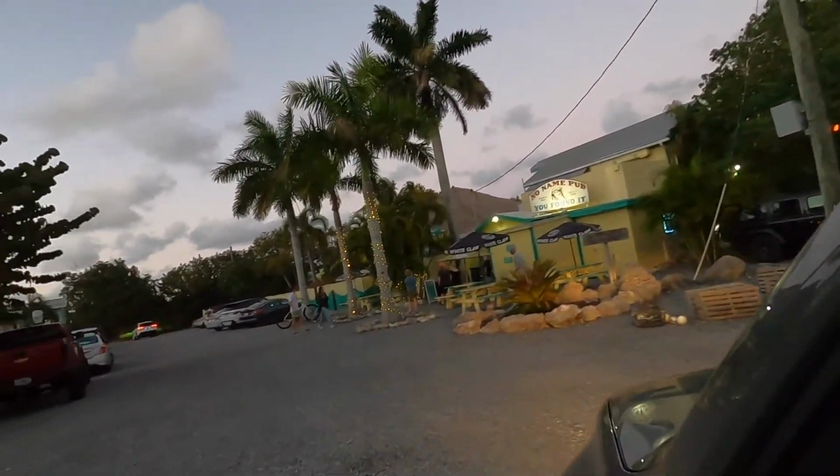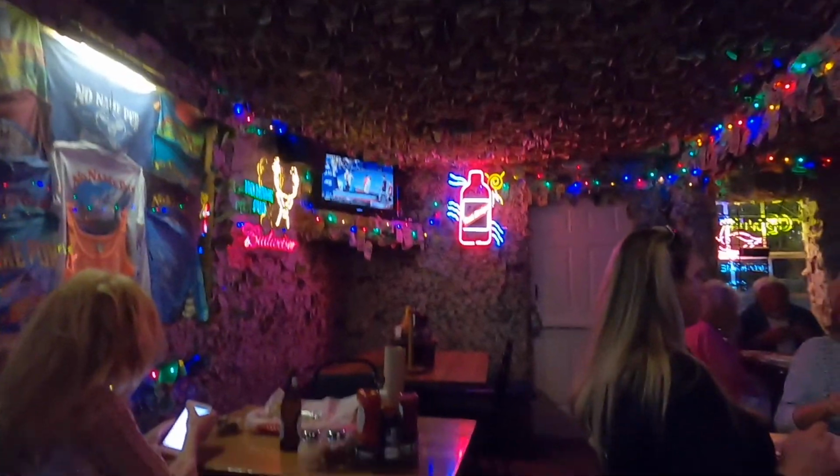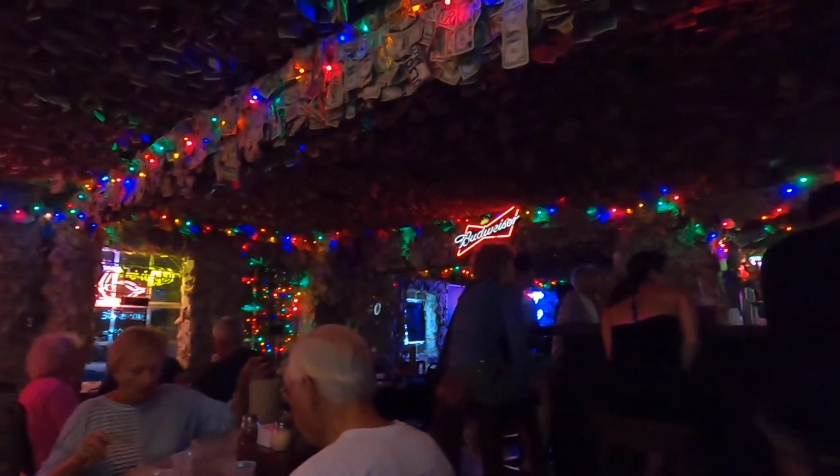Here's our dinner spot for the night, the No Name Pub. This is one of those joints where people like to stick dollars on the walls and ceilings, and I've seen places like that before, but I think this is actually the most I've ever seen.